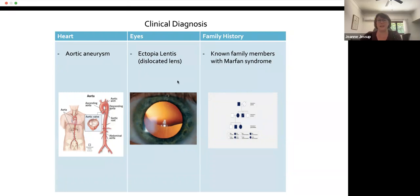In Marfan syndrome, due to the weakened connective tissue, you can sometimes get widening of the aorta at various different points, and this would be called an aneurysm, which needs monitoring, and if it gets too large, may require surgery to fix it. The other classic feature that we look for is called ectopia lentis, and this would be a dislocated lens in the eye. So you can see in this picture, the lens of the eye has moved upwards, and has been displaced. And these tissues down here are again connective tissue that is weakened and stretchy due to the lack of fibrillin and has allowed the lens to move out of place.